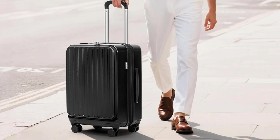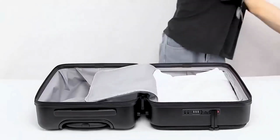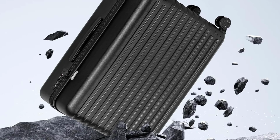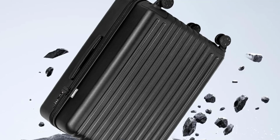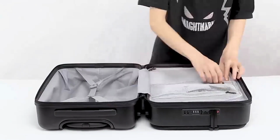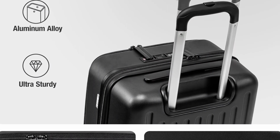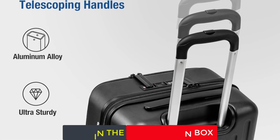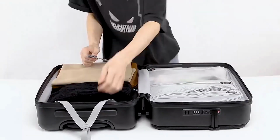With dimensions of 26.37 by 17.32 by 10.43 inches, the spacious interior offers generous packing capacity for medium to long trips. Inside, you'll find a large zippered compartment, a wet-dry separation pocket, and strong X-type elastic straps to keep your items secure and organized. Designed for effortless mobility, the 360-degree spinner wheels roll smoothly and silently across all surfaces, from airport terminals to cobblestone streets.